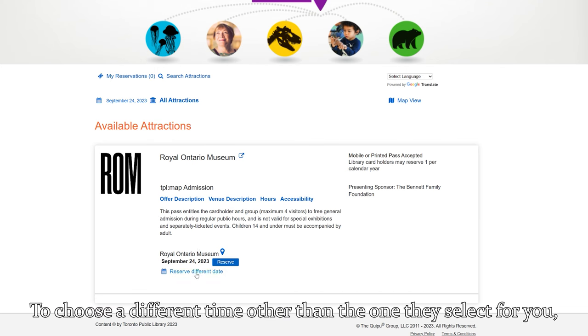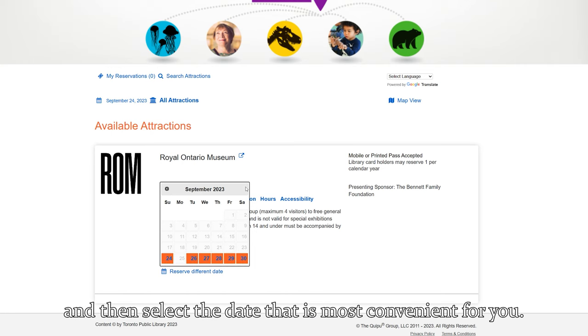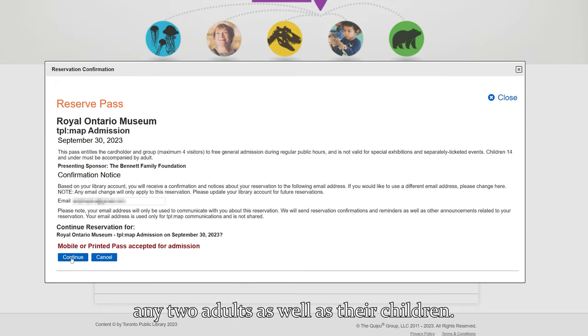to choose a different time other than the one that they select for you. Click Reserve Different Date, and then select the date that is most convenient for you. These tickets typically cover the admission for any 2 adults as well as their children.